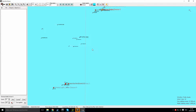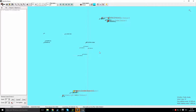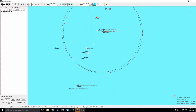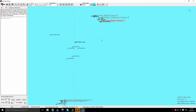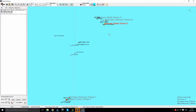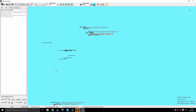Now the Suffren is again trying to get closer. This has light damage. Two turrets destroyed, that's perfect. Just six guns operational. We lost track of the enemy battlecruisers. So we score a lot of hits. I hope that's it. She's down to what looks like 15 knots. Getting extremely close though. I don't want that.